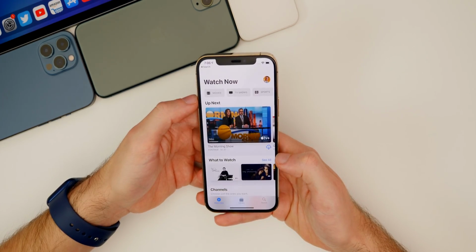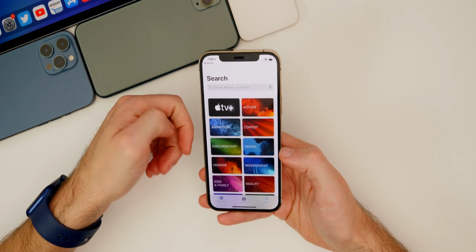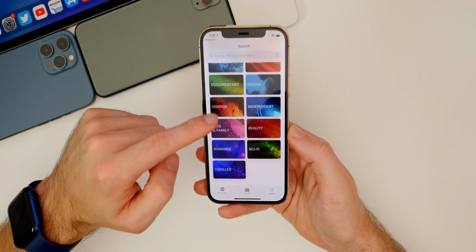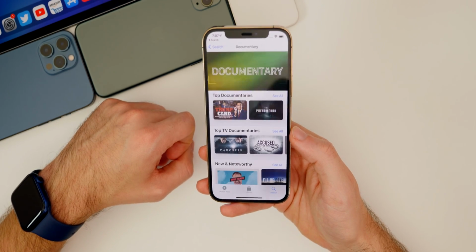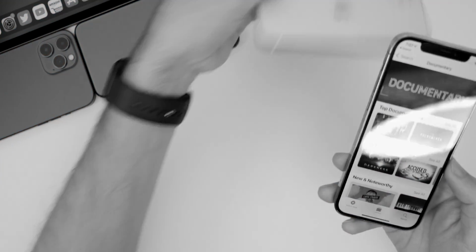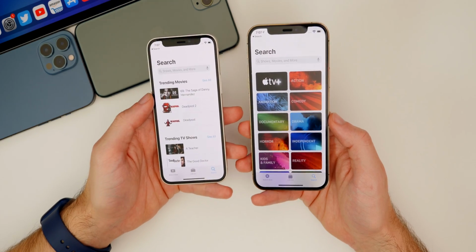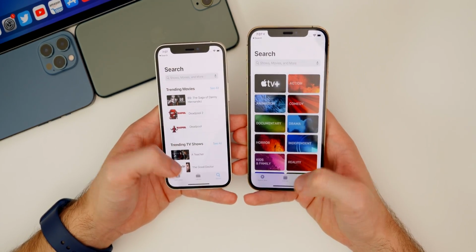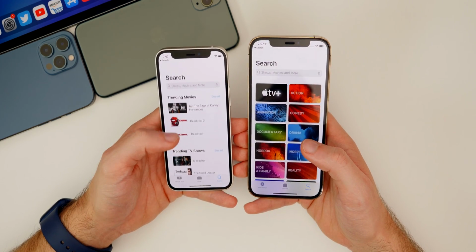And then also inside of the TV application, if we go to Search, you'll see that we have this new section here for all the different genres, and we have these nice little images indicating what the genre is, and it looks really, really good. I really love the look of this section here inside of the TV application. And just for comparison, once again, this is iOS 14.2 on the left, 14.3 on the right. You can see a massive difference here in the Search tab in the TV application. I really like it. It looks so much better in my opinion.